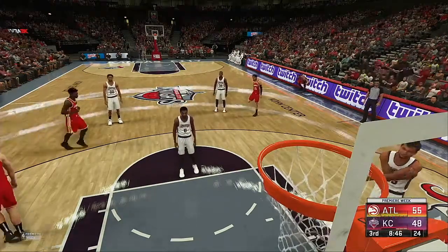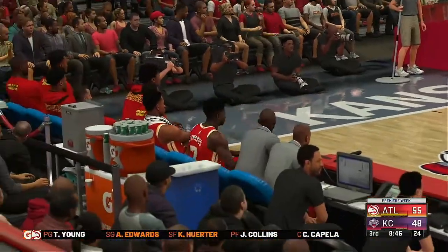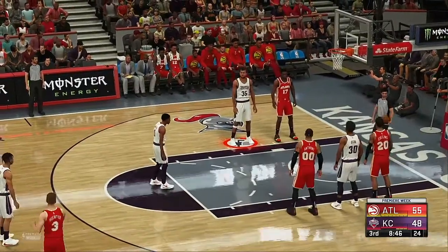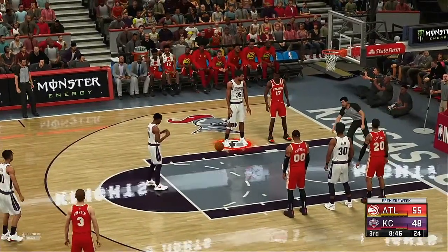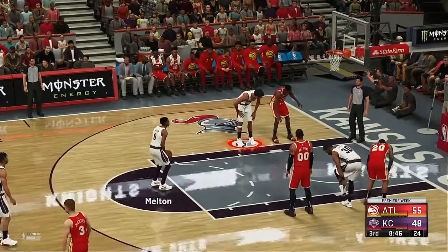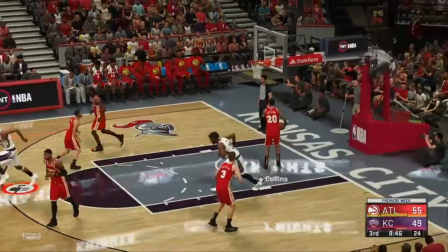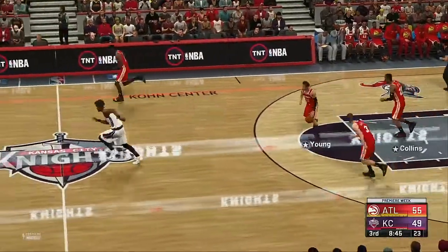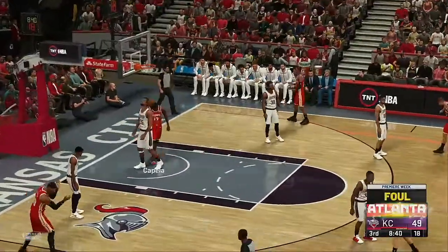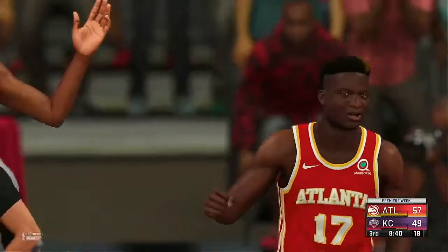First free throw is good. And the Hawks making a change here. Anthony's checked in. Both shots good from the stripe. The Hawks leading by six. To the paint. Here's Capella. Fouled in the act of shooting. Gets the bucket anyway. So a three-point play chance for him.